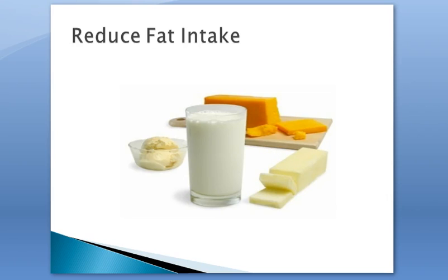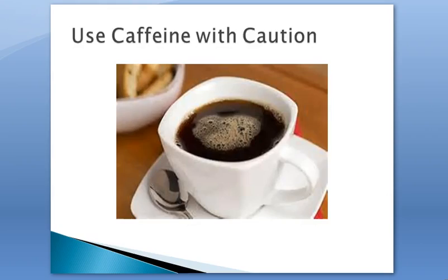Okay, so now let's move on to the next item, and this would be the use of caffeine. We do use caffeine here in America, of course in other countries too. The use of caffeine or a cup of coffee may raise blood pressure temporarily, but the effect usually doesn't last very long.